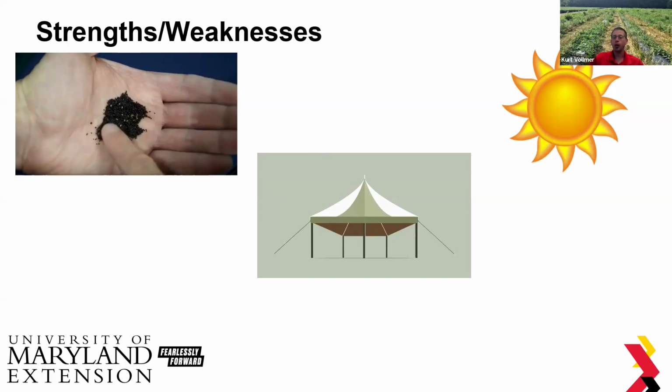But be aware that Palmer amaranth does have a much longer germination period than a lot of our summer annual weeds. So implementing, again, different cultural practices like cover crops or early in the season when you can help cool the soil, or some sort of crop rotation will also help with that competition with Palmer amaranth.